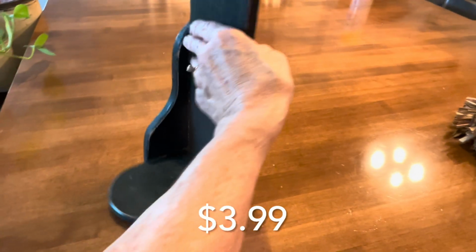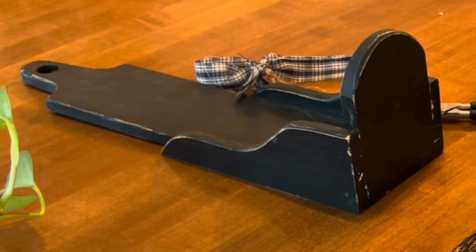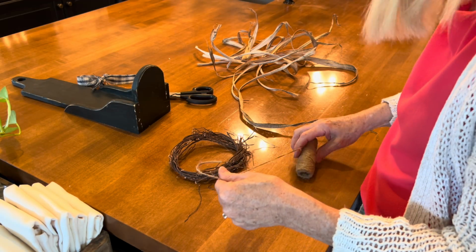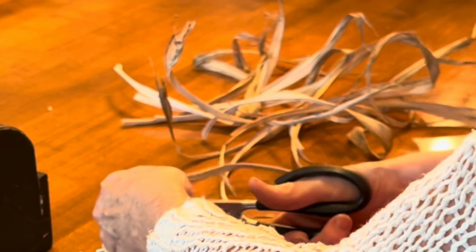I frequently see little shelves like this at thrift stores. I assume it was intended to hold a candle. This one was navy blue, and I thought it would look really good in my kitchen. I thought I would dress up this sad little grapevine wreath to attach to the shelf.